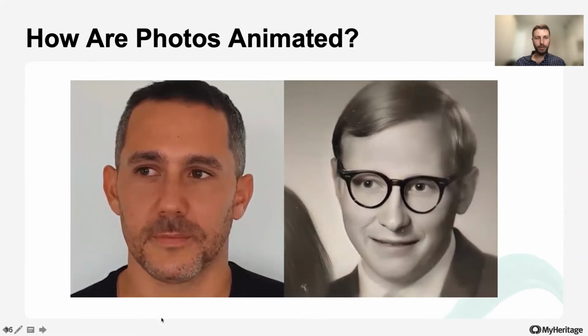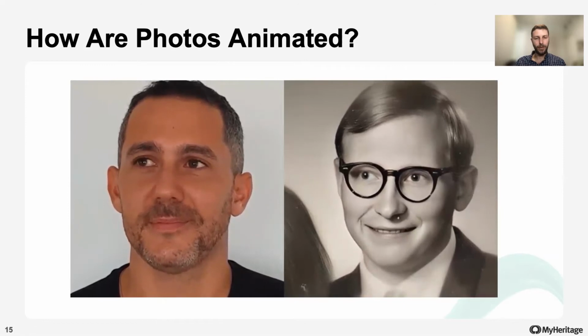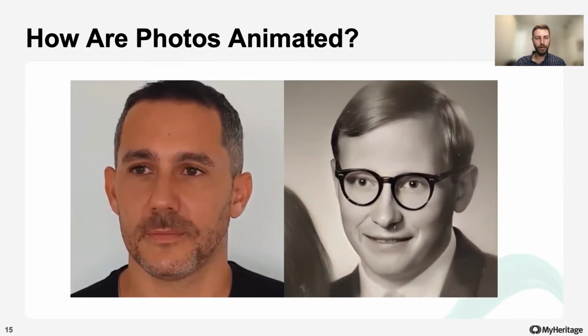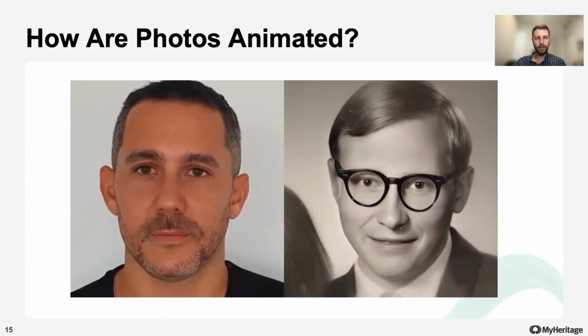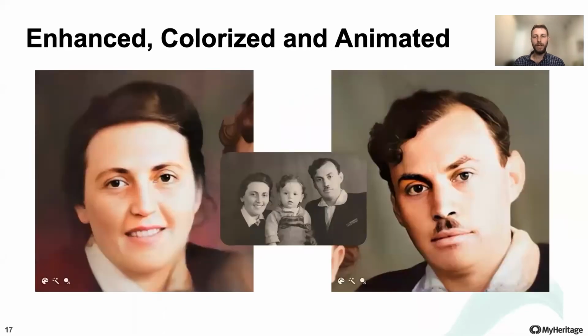So on the left-hand side, you can see our model. His name is Sagi. And the right-hand side is a still photo that we reenacted using Sagi as a driver for this animation. Deep Nostalgia works equally well on black and white photos and photos that were originally taken in color. It also works well on colorized photos and photos whose colors were restored using MyHeritage In Color. In fact, combining these features can lead to great results.